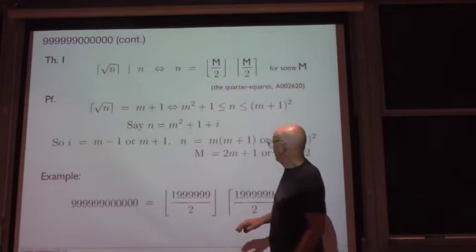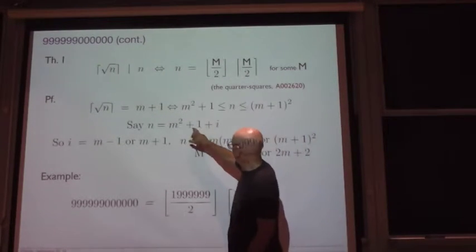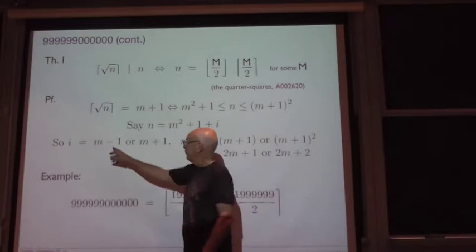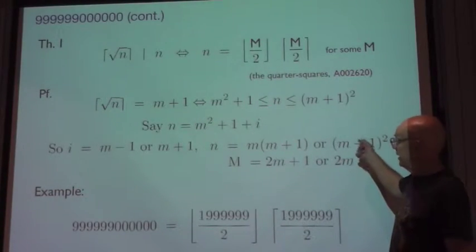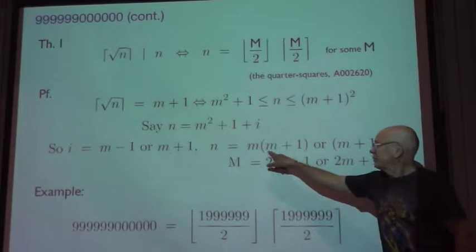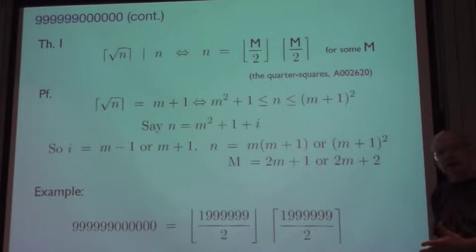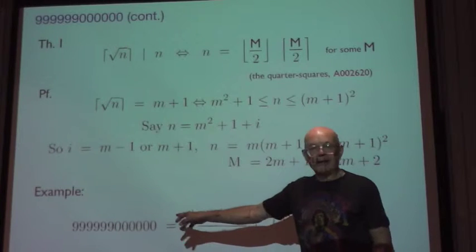And that can only happen if i is such that we get the smallest possibility for m squared plus 1 plus i to be divisible by m plus 1, which is when i is m minus 1, and we get m times m plus 1. Or the only other possibility is that i is 2m, and we get m plus 1 squared. So there are only two possibilities for this, and these are the quarter squares. So this is a triviality, but it suggests a necessary condition on the numbers with the property we want. And just as a check, you check that this big number is of that form.